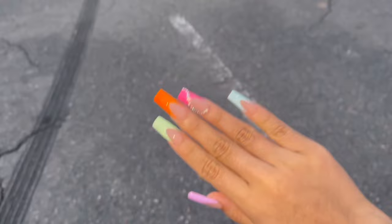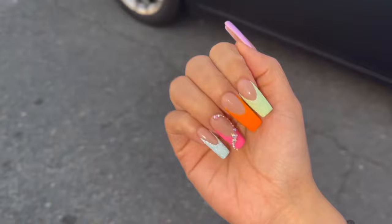I got them a little shorter than I usually get, but that's fine, you know. And, do you like them? Yes. What you think about them? They look colorful. Colorful? That shit different, dog. That shit fire. What would you rate it? 1 out of 10? 10. 10? Uh-huh. I know, right? I'm ready for Miami.